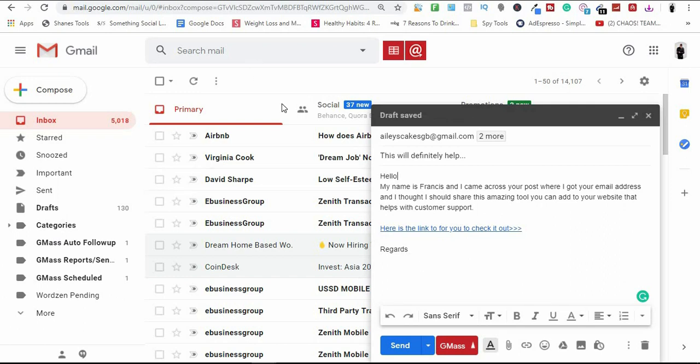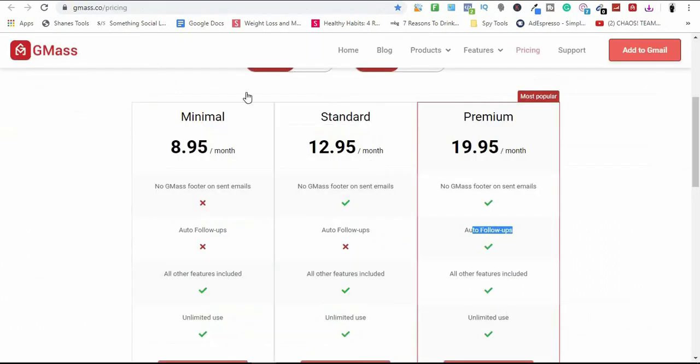So you can send out emails every single day, and you can use Gmass to send about 2,000 emails. If you're using just the normal Gmail, you can send about 500 emails per day. But with Gmass, you can send out 2,000 emails every single day, and it just costs you $9 per month. I don't see any need for the follow-up once you're starting up, but in the long run, when you start making money, you can do the follow-up, which is $20 per month.